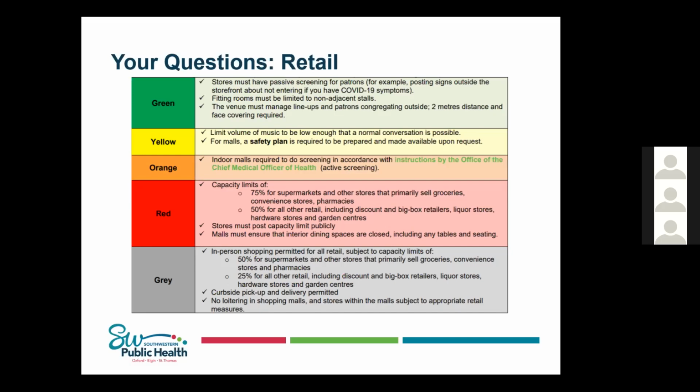So in the gray stage, retail stores are able to open for in-person shopping with retail stores limited to the capacity of 25% and supermarkets and grocery stores to the limit of 50% capacity.